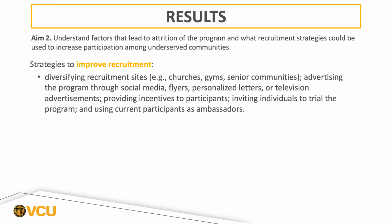So in terms of our aim two, focusing on the recruitment and retention strategies, the participants suggested that diversifying recruitment sites such as churches, gyms, and senior communities would be a good way to go. And then advertising the program through social media and flyers, personalized letters, or TV ads could be a strategy to increase recruitment. And then providing incentives to participants, inviting individuals to trial the program, and using current participants as ambassadors.